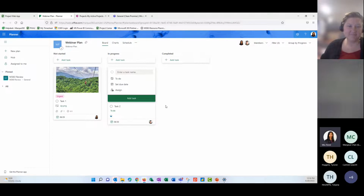All right, so we've got a couple of different ways of looking at this. Right now, if we look along the top, I can see the members of this group.